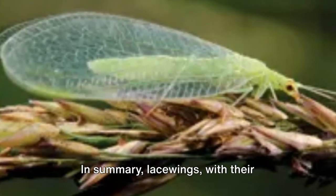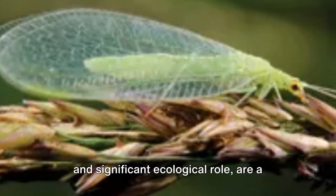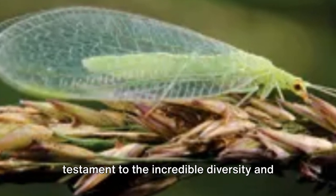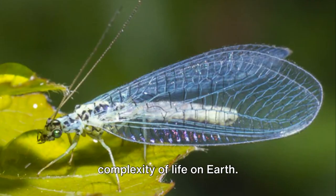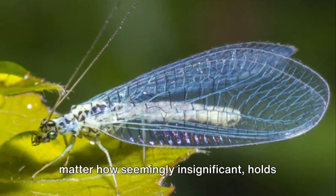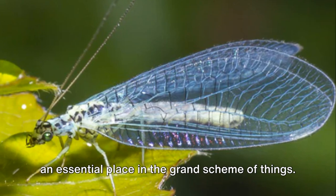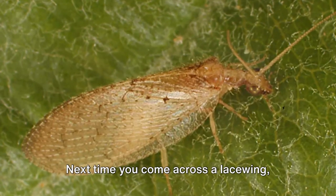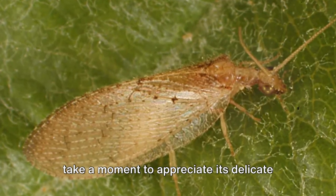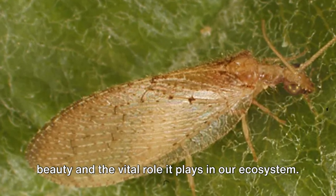In summary, lacewings, with their intricate beauty, remarkable life cycle, and significant ecological role, are a testament to the incredible diversity and complexity of life on Earth. They remind us that every creature, no matter how seemingly insignificant, holds an essential place in the grand scheme of things. Next time you come across a lacewing, take a moment to appreciate its delicate beauty and the vital role it plays in our ecosystem.